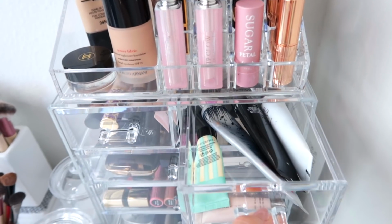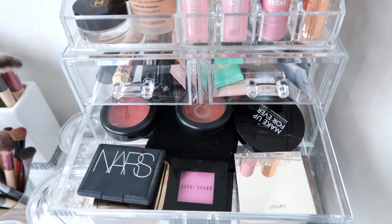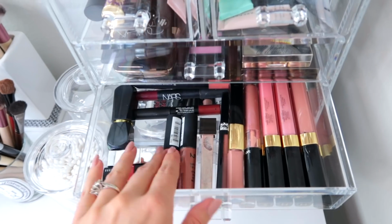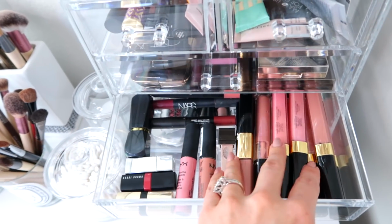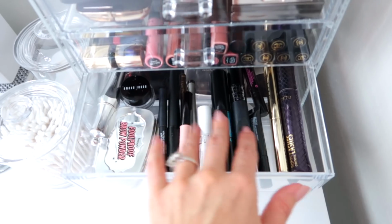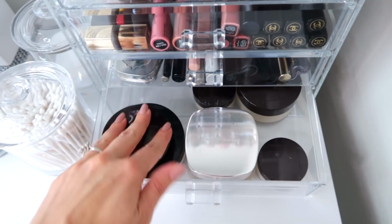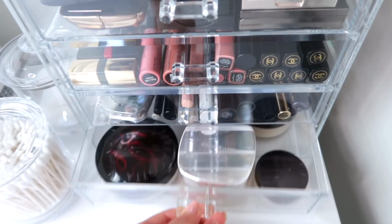In this drawer I put my BB creams and primers. This drawer I put my blushes and my highlighters. In this drawer I have all of my liquid lips, pencils, and then more lipsticks and lip glosses. In this drawer, I have my brow pencils, eyeliners, and mascaras. And then down here in the bottom, I put my bronzers and all of my loose powders.